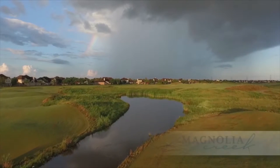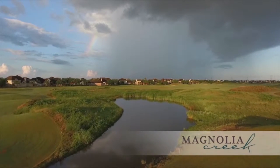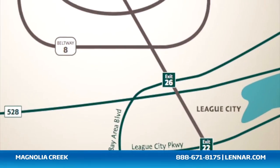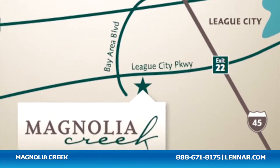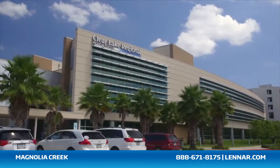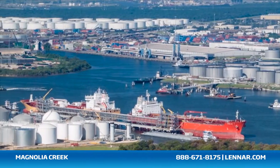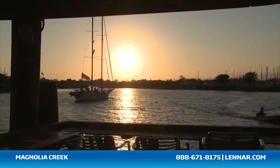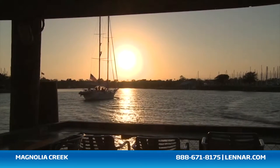Welcome to Magnolia Creek, a beautiful, master-planned, family-oriented community located in League City, Texas. And with convenient access to Interstate 45, you're only minutes from medical facilities, major employment centers, premium entertainment, and recreational destinations, all of which makes Magnolia Creek a perfect choice for Bay Area living.